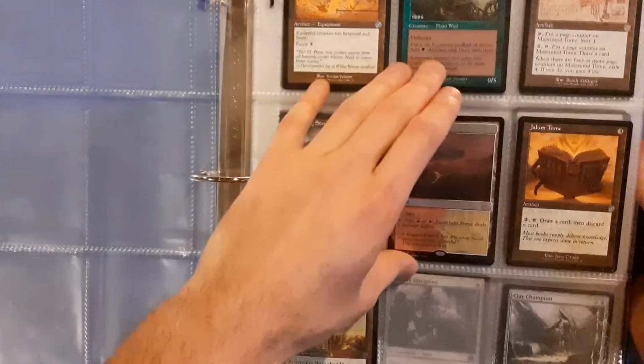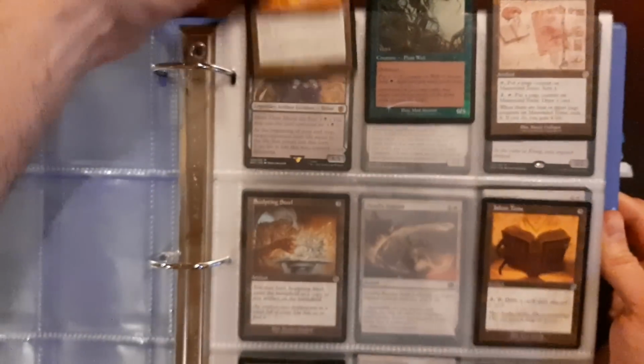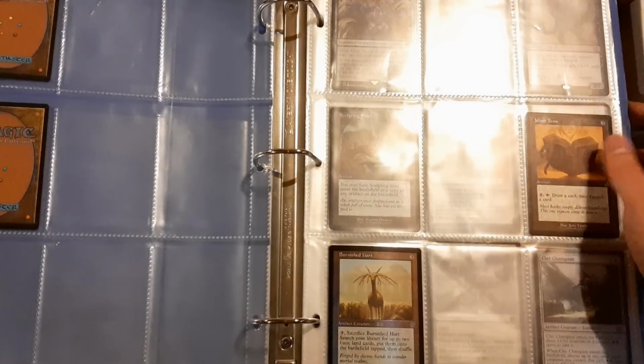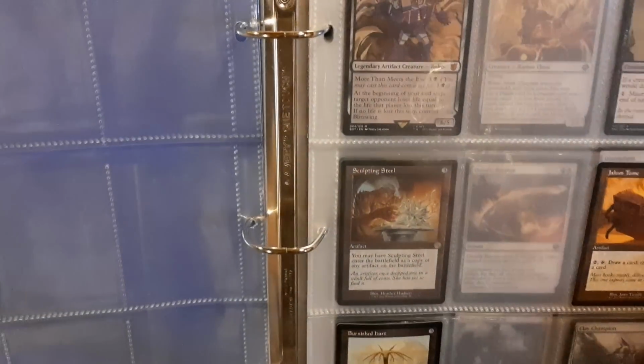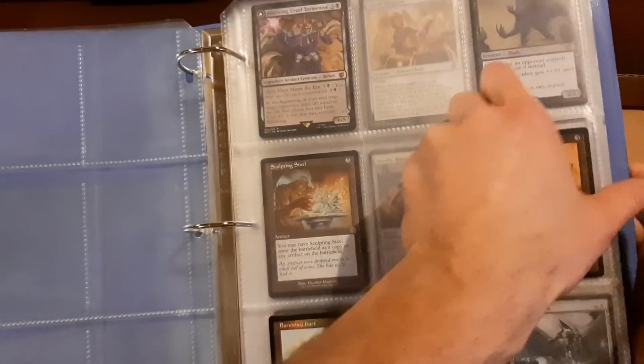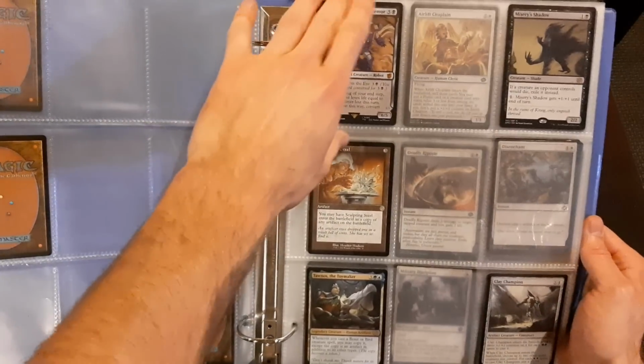It's always hard to film binders because they pick up glare so easily. Battlefield Forge. Haze Mine Tome. Right there. I wonder, what if I do this? Does that just make it worse? Kind of just makes it worse. Let me try and figure this binder situation out. Okay, this is a little bit better anyway.